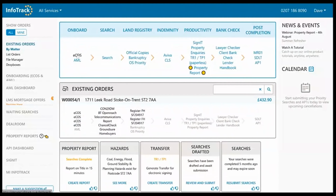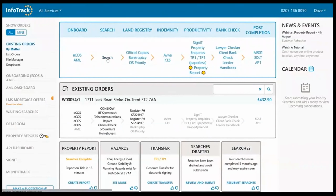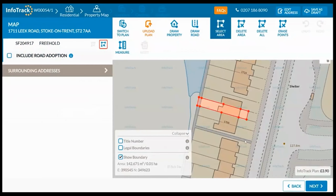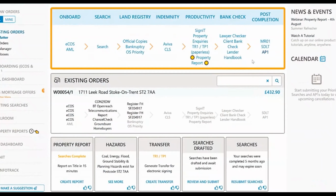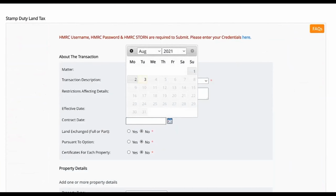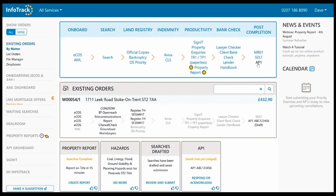You can select from a wide range of conveyancing services, including the latest solution from InfoTrack, Property Report. Within the InfoTrack portal, onboard your clients digitally via eCOS, including verification of identity and source of funds checks. Once your client is successfully onboarded, place any search orders you need. The property details are pre-populated and the title plan is visible. Simply select the searches you require to order. Access all your digital conveyancing tasks in one place, plus InfoTrack's post-completion services. Using details pre-populated from your matter and direct connections with HMRC and the Land Registry, submitting your SDLT and AP1 is fast and easy.